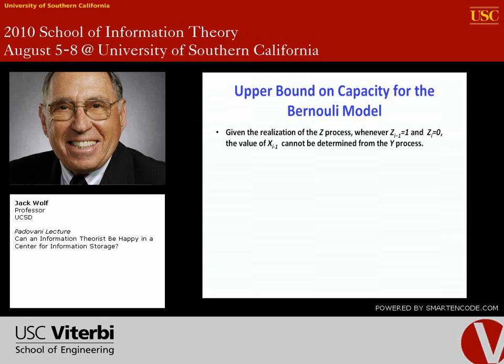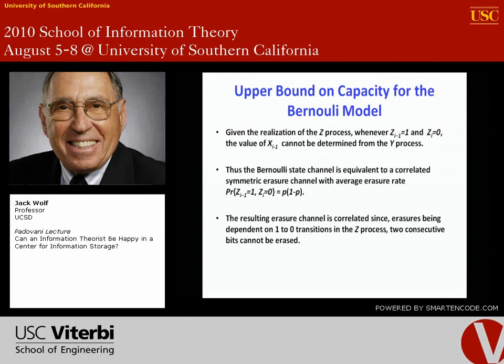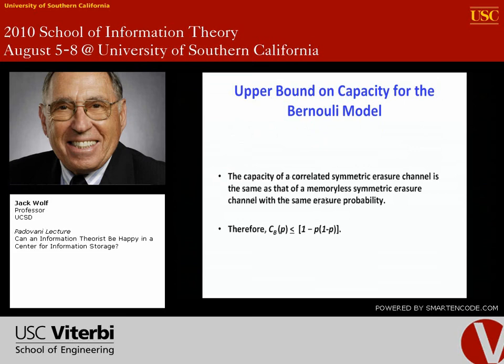Then the Bernoulli state channel is equivalent to a correlated symmetric erasure channel with average erasure rate given by p times 1 minus p. The reason being Z(i-1) is 1 with probability p, and Z(i) equals 0 occurs with probability 1 minus p. And the resulting erasure channel is correlated, since erasures are dependent upon 1 to 0 transitions, you can't have two erasures next to each other, so there's some correlation in it. However, the capacity of a correlated symmetric erasure channel is the same as that of a memoryless symmetric erasure channel.